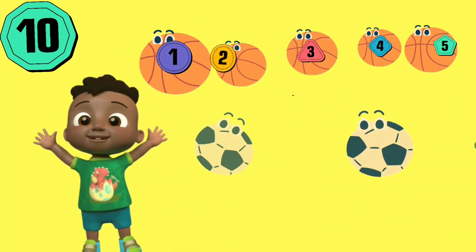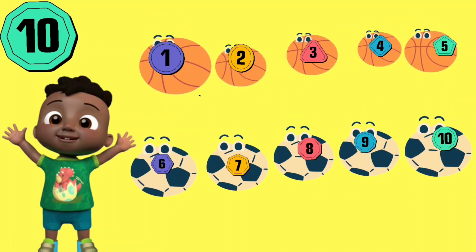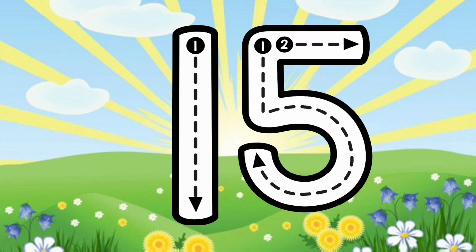Follow the arrows to make your own 10. Count your fingers from 1, 2, 3, 4, 5, 6, 7, 8, 9, 10. 10 plus 5 is 15. 15. Follow the arrows to make your own 15.